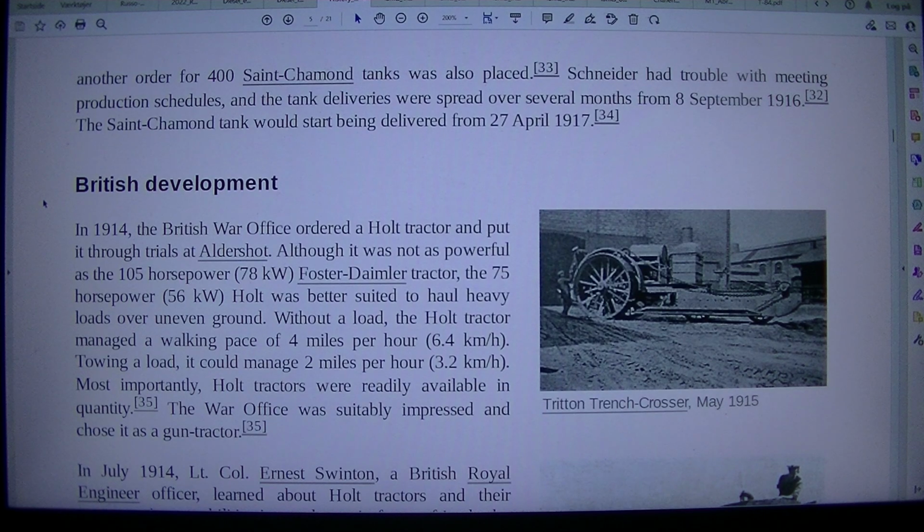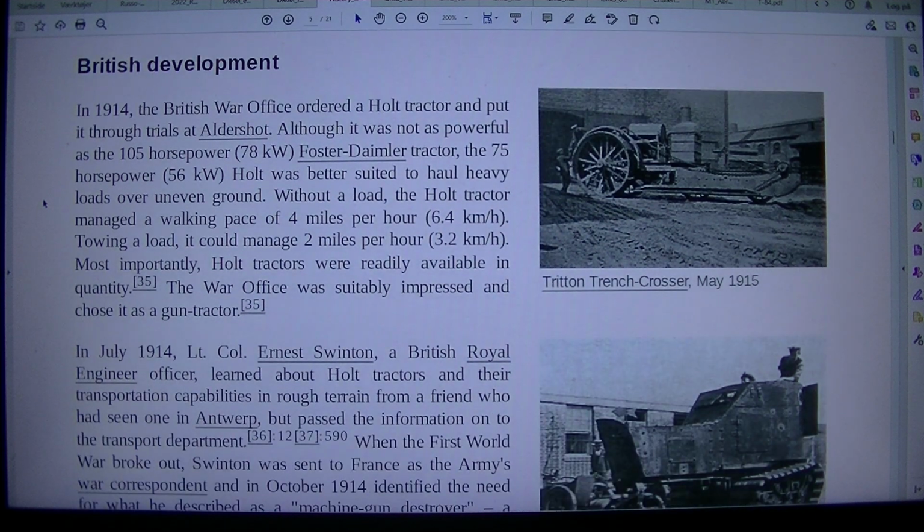British development. Tritton Trench Crosser, May 1915. Killen straight tractor fitted with a Delaunay-Belleville armored car body. Shortly after the 30th of June 1915, experiments with the No. 1 Lincoln machine, with lengthened block tracks and creeping grip tractor suspension, September 1915.